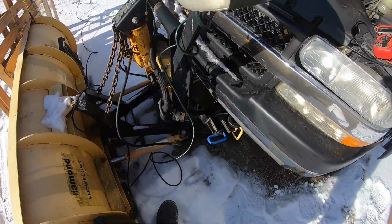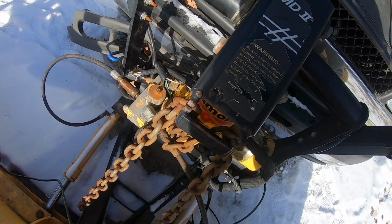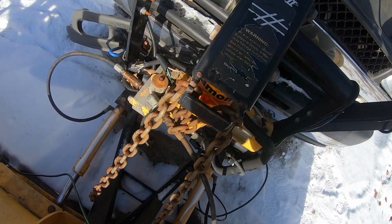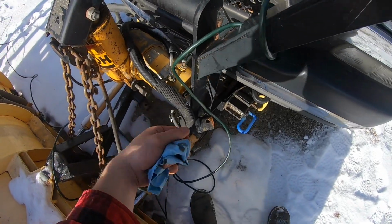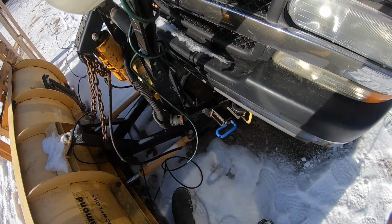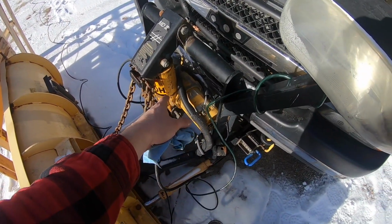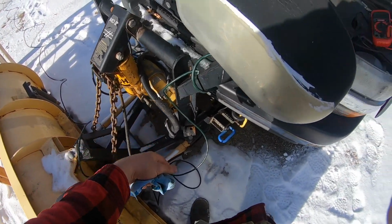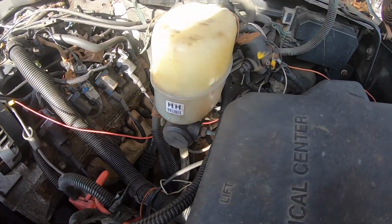Also, what I like to do is check the fluid on my plow every so often. I just did it not too long ago. Every plow is different. Some have a fill mark, others you just fill till they bleed out. So you have to check your owner's manual. But a good thing to do is just to check the hydraulic fluid in your plow. We got plenty of brake fluid, up to the line.